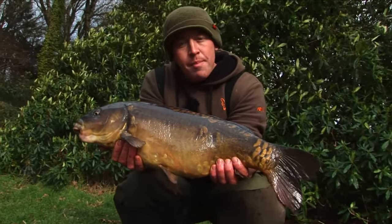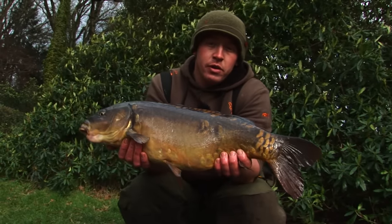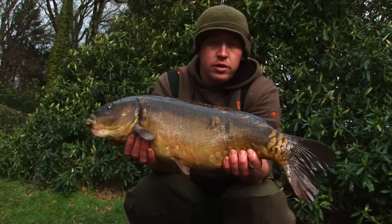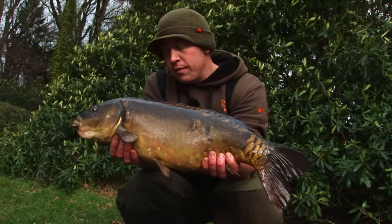What has become really apparent is the depth that we're catching at. We're catching all the fish at around 10 foot off the bottom, and it's been great using the adjuster jigs to find out what depth they are at. We've tried different depths, and 10 foot is the depth that the fish are willing to sit at today. It's where they want to be, where they're most comfortable.